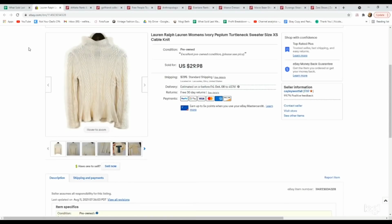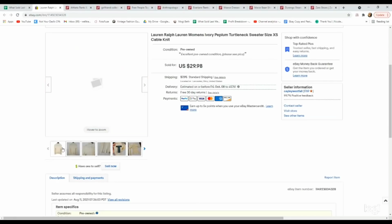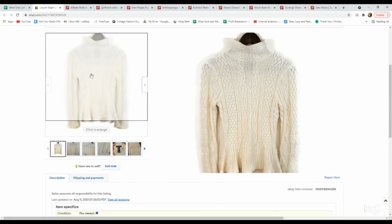Last item on eBay I wanted to show you was this Ralph Lauren women's turtleneck sweater. And the reason I picked this up was because, number one, it was Ralph Lauren. It wasn't really any special material, but it was a really nice ivory color with a peplum detail, a mock turtleneck, and the all-over cable knit. All those factors paired together, I thought this would be a good seller.